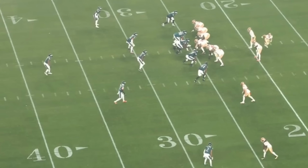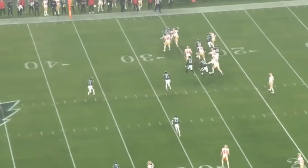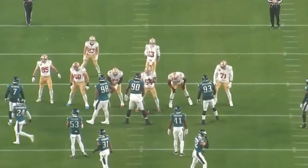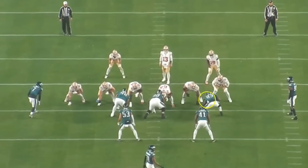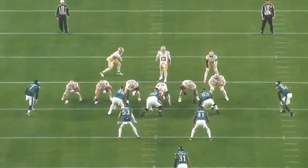The first 4 runs that the Eagles had generated a loss of 5 yards. And to me, the Eagles came out with an interesting front, an interesting game plan to kind of attack the 49ers. But I think from the second quarter forward, they did a really nice job making the adjustments. So on this one here, you're going to see the inside linebacker 53 go free. And he's going to blow this play up.